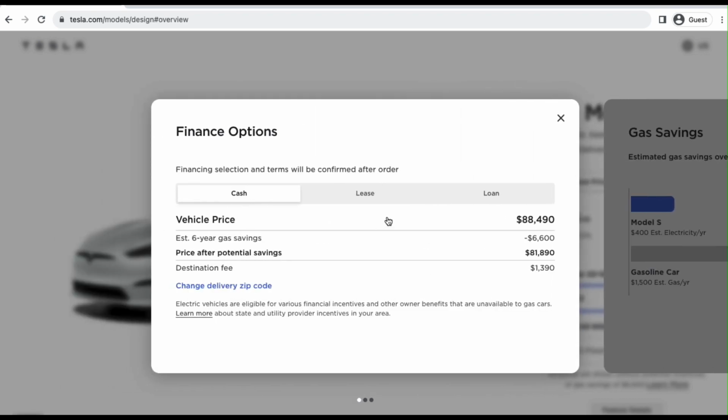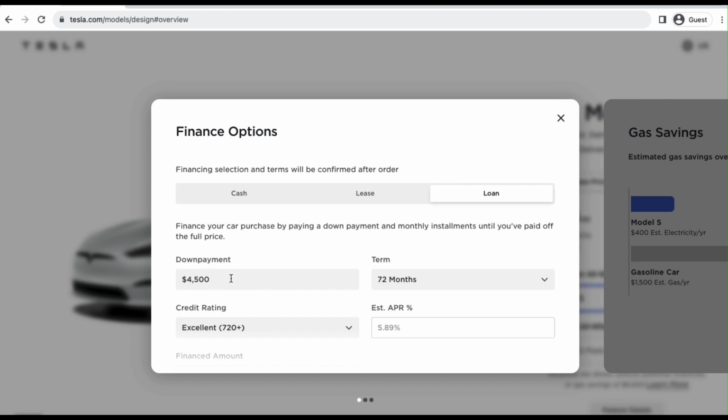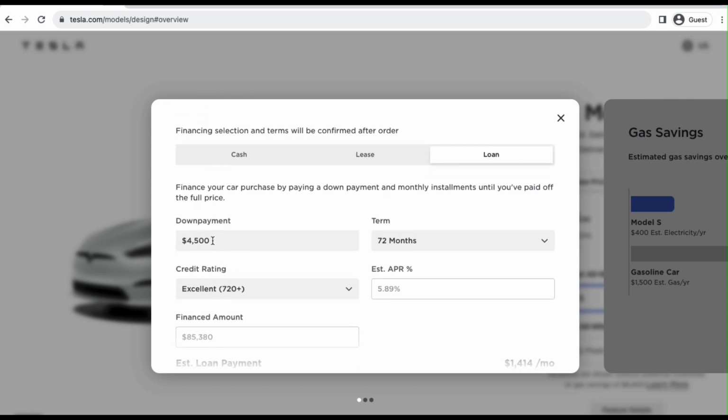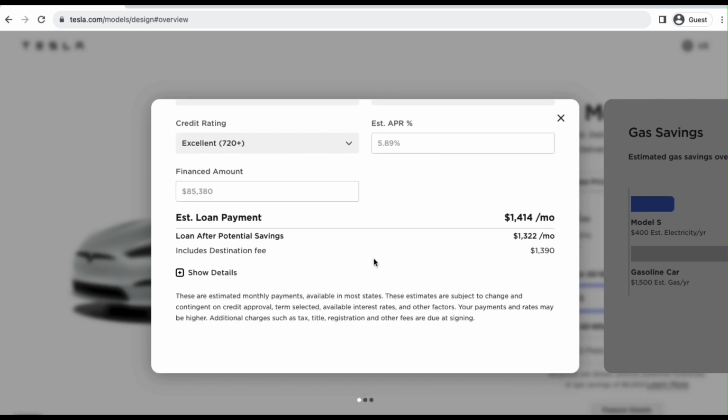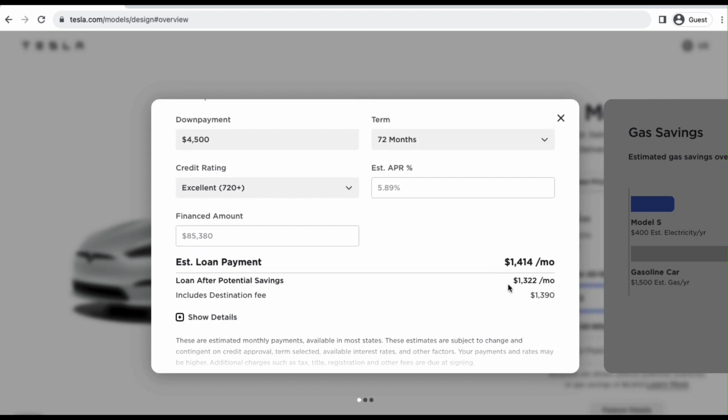Under the finance options, you have cash, lease. For the purposes of this video, we're going to click on loan. When we click on loan, you're going to see a $4,500 down payment and 72 months. So it defaults to 72 months. I also want you to see that this is your loan after the gas savings, which they're basically tacking on and removing. It also includes a destination fee of $1,390. What this payment does not include is taxes, and it does not include the $250.